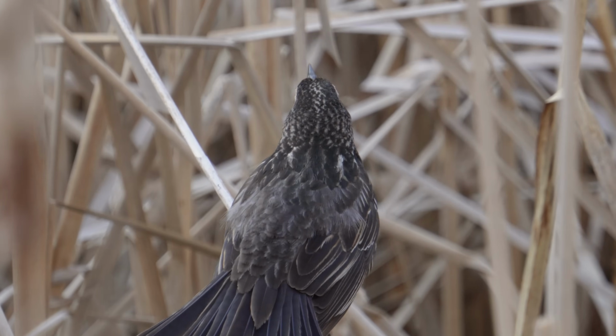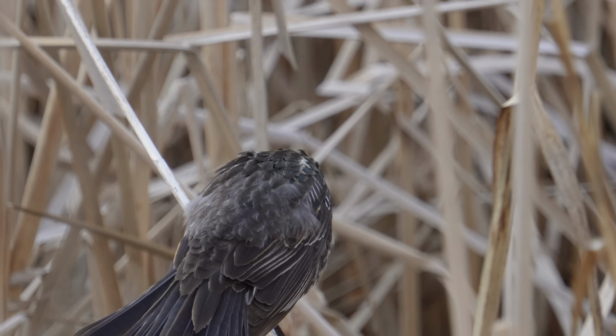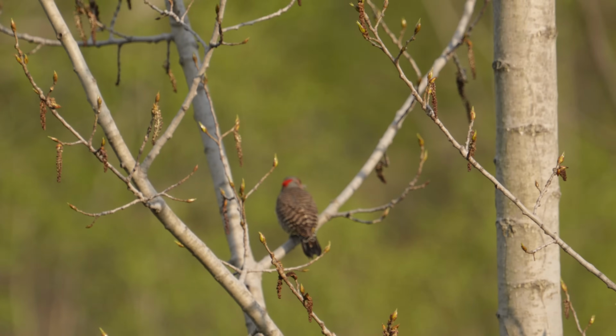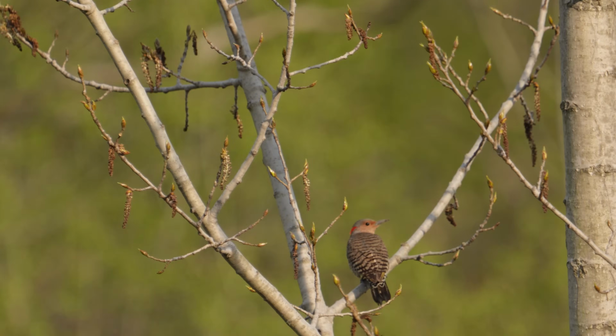Look at her, she's singing and flirting and dancing. It was a good moment. It was a good day. Even saw a northern flicker way off. This is with active stabe. That's what I was looking at through my screen.